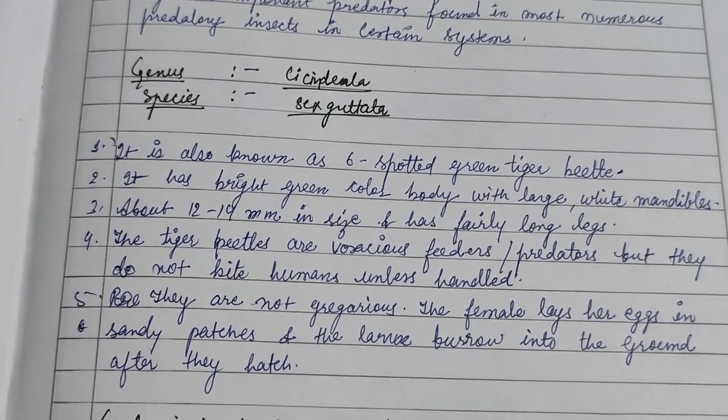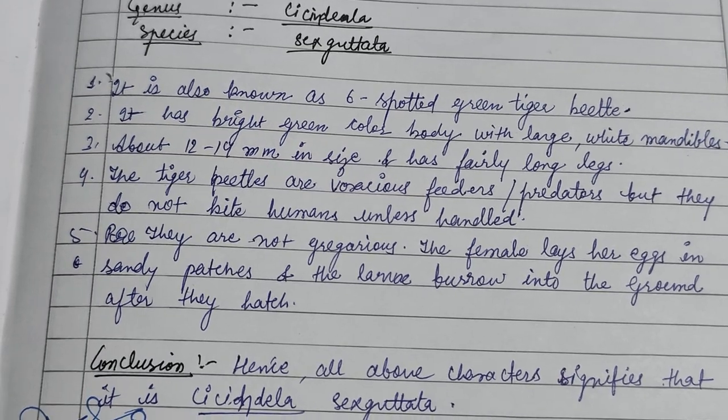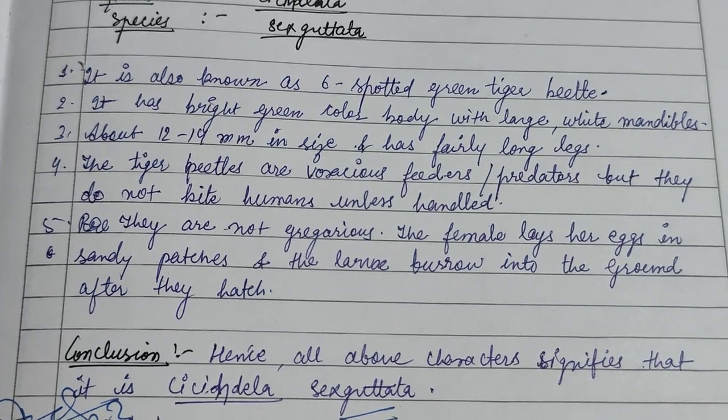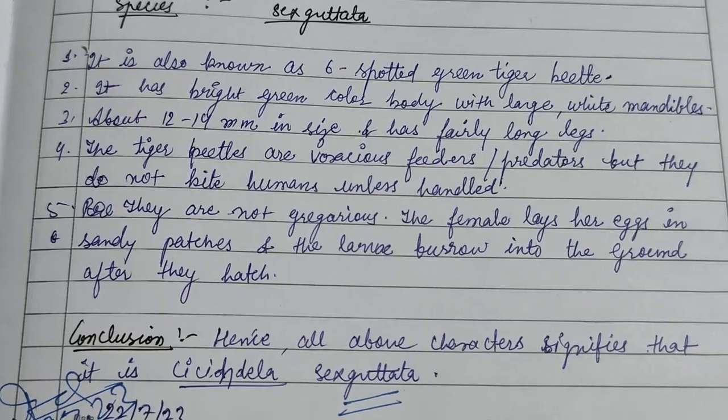The characteristic feature of Cicindela sexguttata is that they are six-spotted green tiger beetles. The tiger beetle is a voracious feeder and predator, but they do not bite humans unless handled. Sandy patches, and the larva burrow into the ground after they hatch.